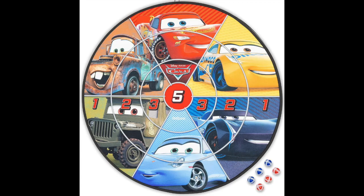For another game, how about this giant Cars dartboard? This board contains images of several Cars characters, with points all across it. We go from 1, 2, 3, and then 5 in the middle. All of the characters are using their Cars 3 artwork, except for Mater, which is a little odd, but that happens all the time in Cars merchandise, even from Mattel. It really doesn't matter. Probably the most interesting thing about this is also a pretty smart decision.